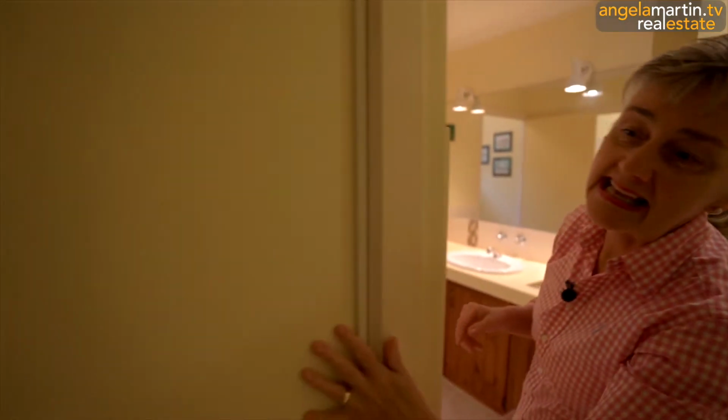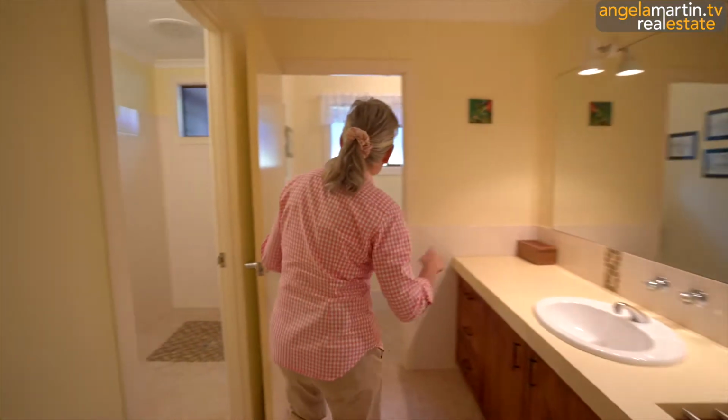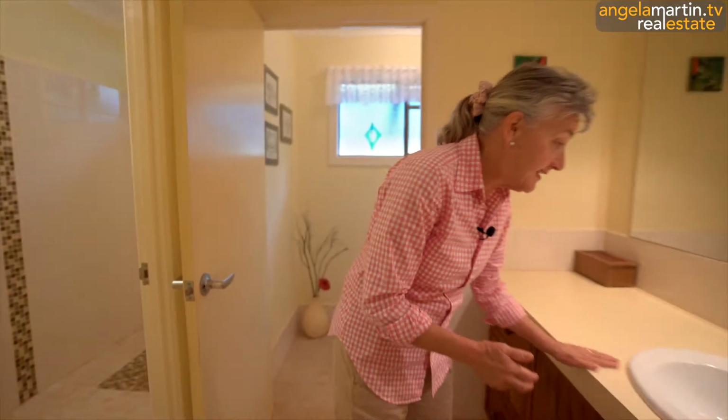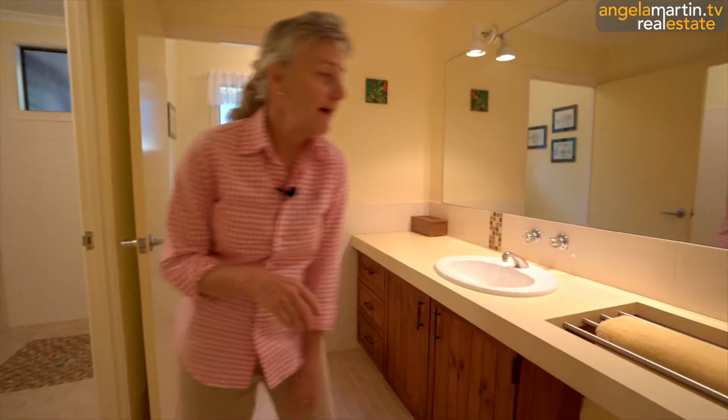Now the master, so sort of two-way bathroom. The master is just behind us, which we'll have a look at, and there's a huge great big open shower, separate vanity and toilet. And before we forget, we've got other great big sliding doors in here for cupboards, so plenty of cupboard space. This is big. This is absolutely fabulous, and of course we've got a towel rail here.